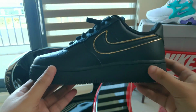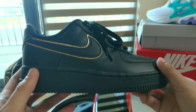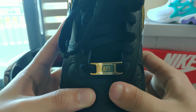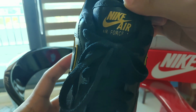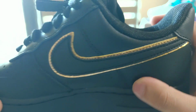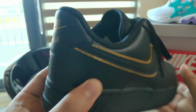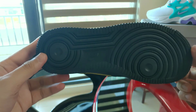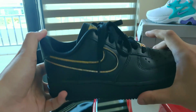The upper is made of black leather, including the midsole and everything. But what makes this sneaker pop is the gold accents. First, we have this gold braid here. And second is on the Nike patch at the tongue. Third, we have this Nike swoosh with gold outlines. And lastly, we got this Nike Air logo at the back in gold. Here is the outfit look.